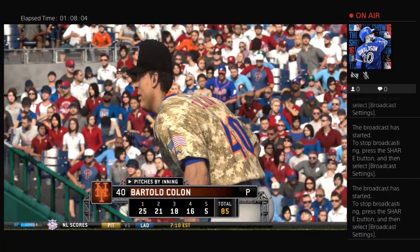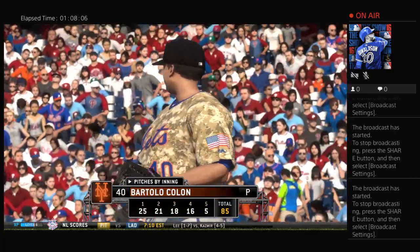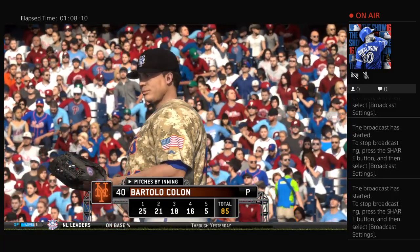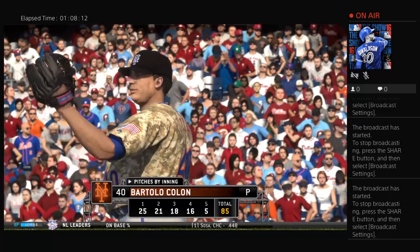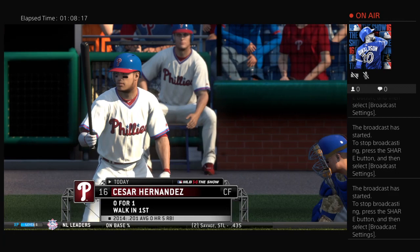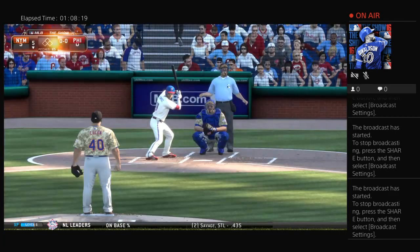Well, there's a look at his pitches by inning, and as you can see, he's hit 85 for the game now, so you have to think they're watching him pretty closely in that dugout. Cesar Hernandez will stand in. He popped out in his last time.